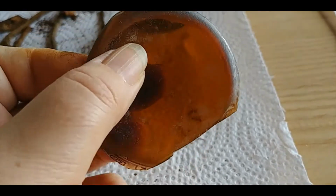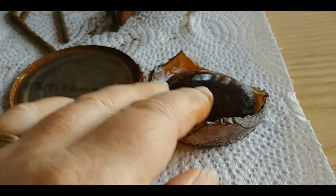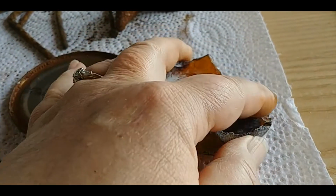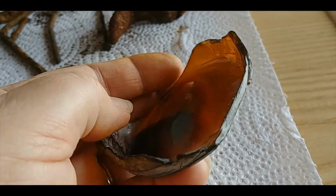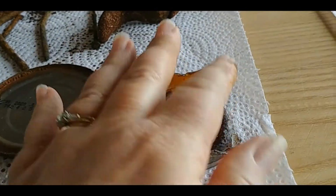Anyway, if you can help me identify that beer bottle, not that it matters, I'm just glad to get it off the beach. It was sitting up there right like that, and although it's not sharp anymore, having been ground down by the sand and water, it would still give you a nasty shock if you stepped on that.